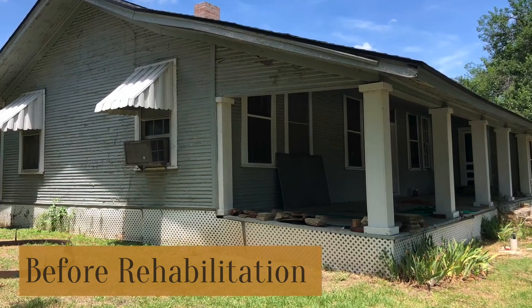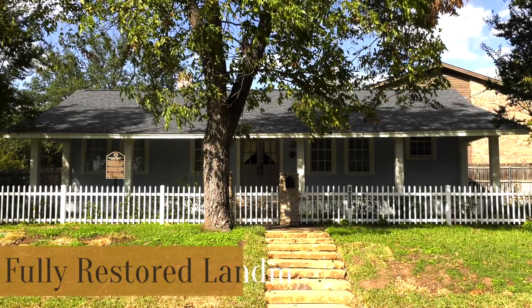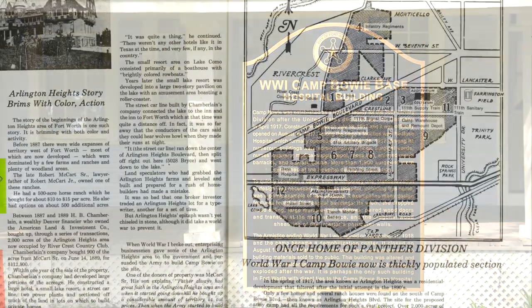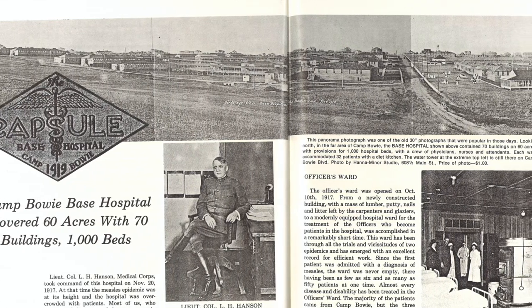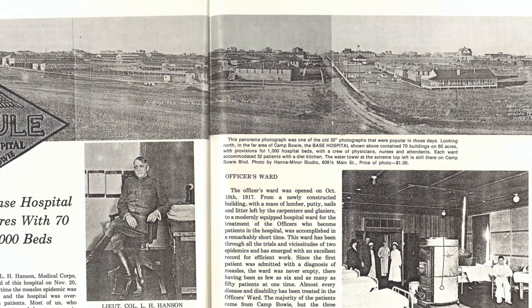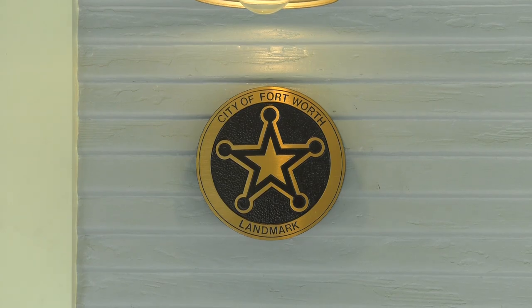So I started digging, and the more I dug, the more I found that was available, and there was plenty that convinced me that this was the real deal. It is possibly and probably the only remaining structure from World War I's Camp Bowie Army base that was here from 1917 to 1919. All of the structures that were associated with that Army base training camp were only meant to be temporary. And so the fact that we have even a portion of what was a hospital building is amazing and worth saving. I knew that this house deserved historic designation.